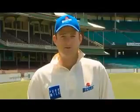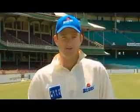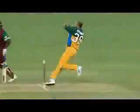If you look at the best cricketers in the world today, you'll find that most are exceptional fielders. To become a good all-round cricketer, it's important that you work on your fielding as well.